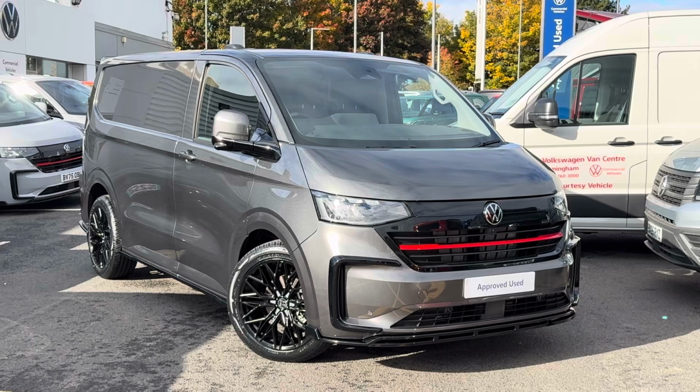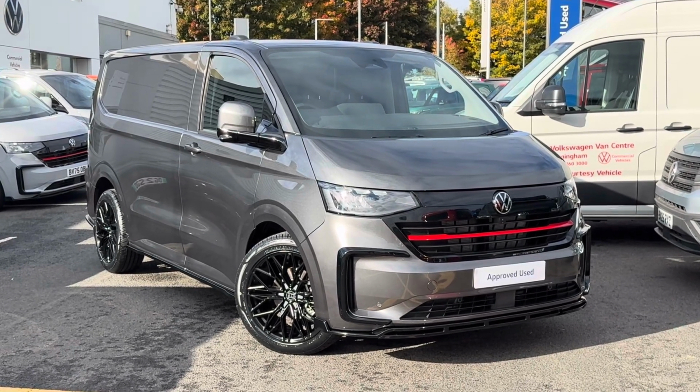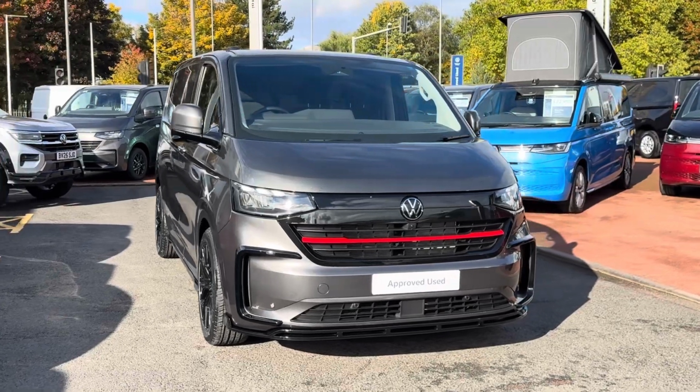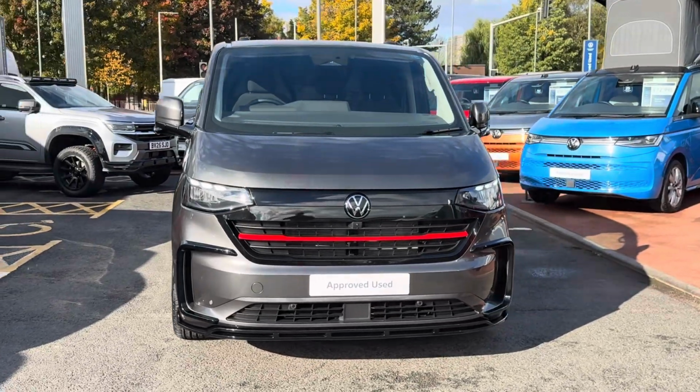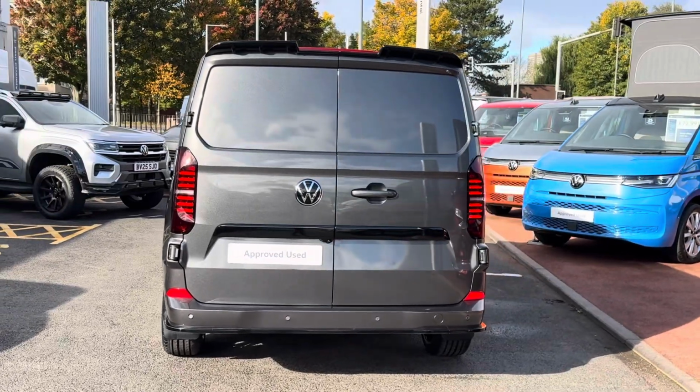Today I would like to take you on a 360 walk around of this approved used Volkswagen T32 Transporter Commerce Pro. This vehicle features a 2-litre TDI diesel engine producing 150 PS. The vehicle also comes with a 6-speed manual transmission.